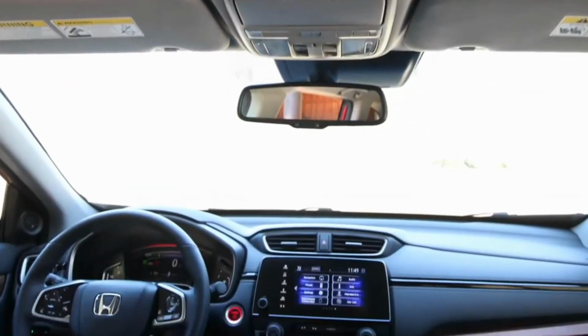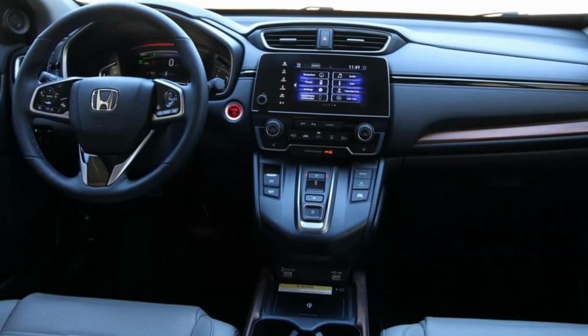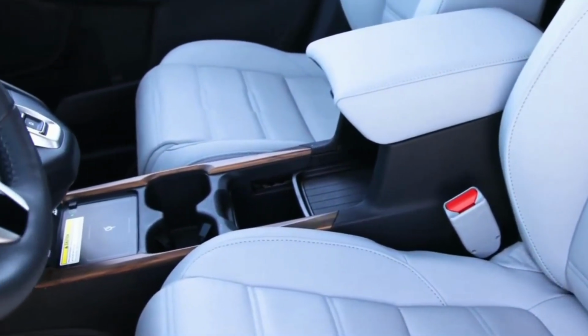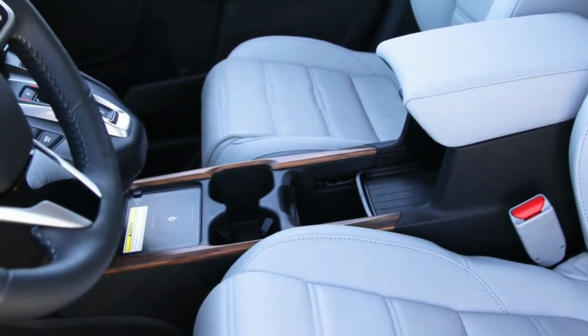A stylish and spacious interior creates a comfortable environment in the CRV. Quality materials and a familiar layout combine for a contemporary look and feel. A tasteful balance of faux wood accents and chromed plastic, particularly upscale in the touring version.